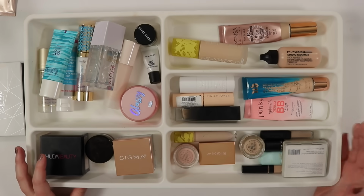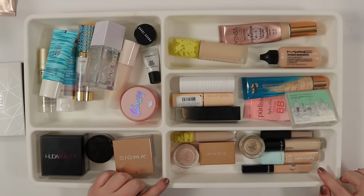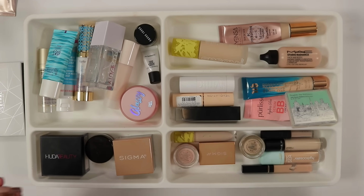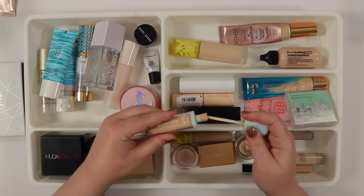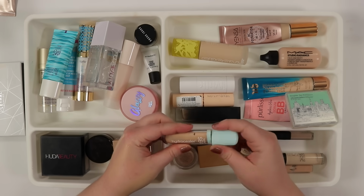So we are on to the last section. This is the concealer section. This is the biggest my concealers have been in I don't know how long. It feels like I have so many goodies in here. I know this one is practically used up. I mean, I was scraping the sides. It's dry in there. So this is gonna go just because it's done.